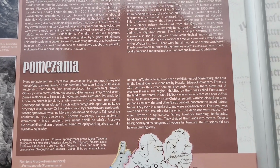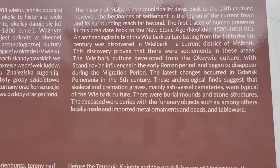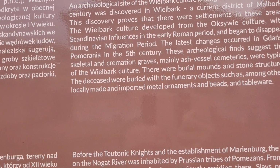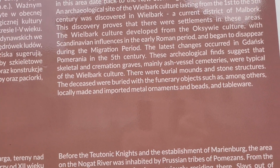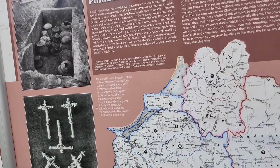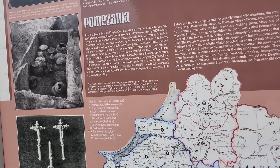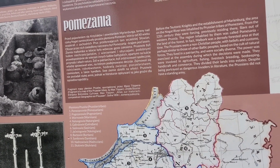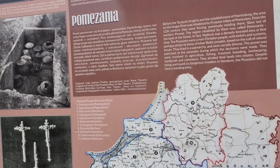The Wielbark culture developed with Scandinavian influences in the early Roman Empire, the Roman period, and began to disappear during the migration period. The last changes occurred in Gdańsk Pomerania in the 5th century. These archaeological finds suggest that skeleton and cremation graves, mainly ash vessel cemeteries, just like the one we saw last time, were typical of the Wielbark culture. There were burial mounds and stone structures. The deceased were buried with funerary objects, such as, among others, locally made and imported metal ornaments, beds and tableware.